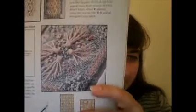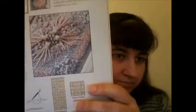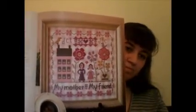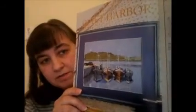Yeah, that's a close-up of some of the stitches with the big beads in there. And then I think there was one more in here I wanted to show you. This one's pretty, but I can't see myself doing it. I might do it one day, if I ever get to the point of stitching up a Mother's Day gift for my mom. This boat one is really nice. I'm not one for boats, but it's pretty nice.